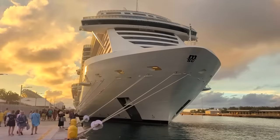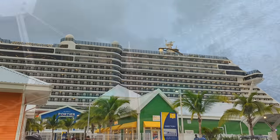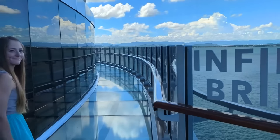But due to its size and slightly confusing layout, you may have a hard time finding everything, and that's why we're here to show you around. Good morning, I'm Jamie and Skylar is behind the camera. Today we are taking you on a tour of the MSC Seascape.